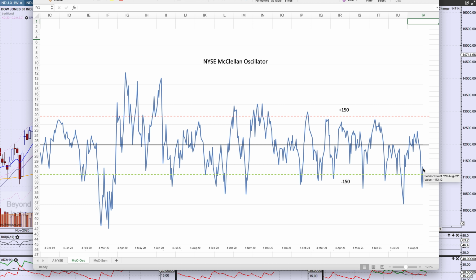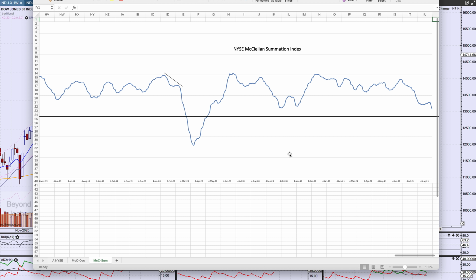But the interesting thing to me is what's going on with the McClellan Summation Index. Look at this. Look where we're at. We are at 701. All right. The Summation Index is an accumulation of all of the McClellan oscillators. Okay. And it gives you a little bit different picture. So we are literally lower right now than anything that was seen in terms of how low it pulled back in September of last year and at the end of October into the beginning of November of last year.